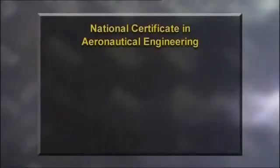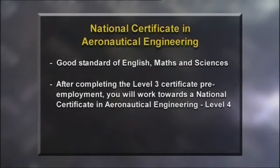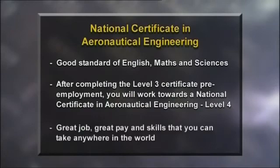To get into this career, you'll need a good standard of English, maths and science subjects. If you're a backyard tinkerer on engines, that'll help too. After completing the Level 3 certificate pre-employment, you will work towards a national certificate in aeronautical engineering Level 4. You have to be very conscientious, practical and methodical, and it's a great job with great pay and can take you anywhere in the world.